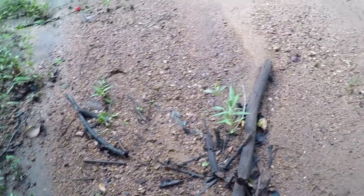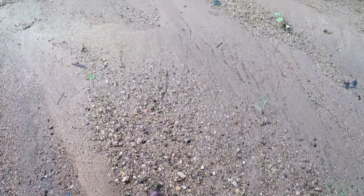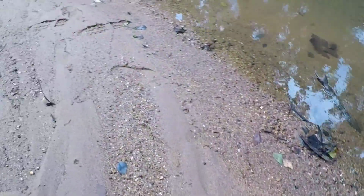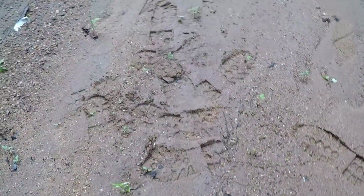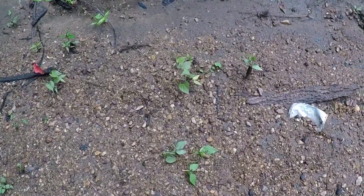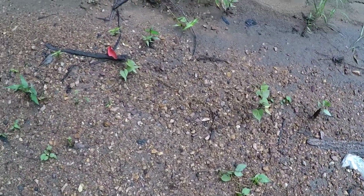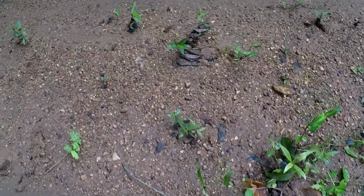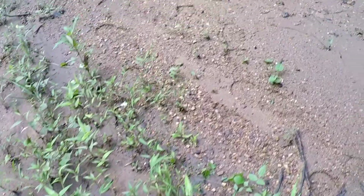Some modern trash. Unfortunately, with sandy bottoms like this, stuff just sinks down. But there is some pieces sitting up here that are pretty heavy, and they're still sitting on top, so something washed out of the bank in the last few storms. We might get lucky and find it sitting here, but for all the stuff that's been sitting here for decades, it's probably down in the sand real deep. I have to dig and sift for it.